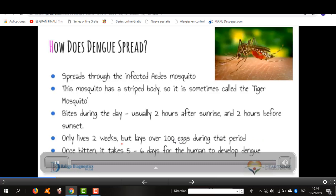So how does dengue fever spread? It spreads through the infected Aedes mosquito, and we have a picture of the mosquito here in the top right-hand corner. The mosquito has a striped body, as you can clearly see there, and so it is sometimes called a tiger mosquito. Typically, this mosquito bites during the day, usually about 2 hours after sunrise and around 2 hours before sunset.